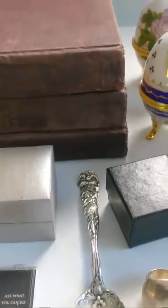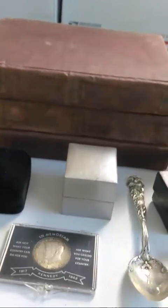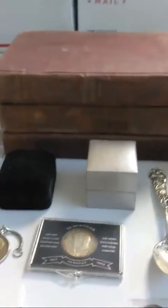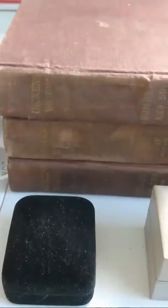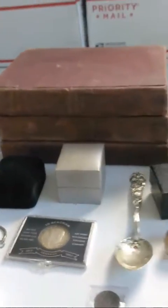I paid $1 for 3 books, and to pay $1.25 for these books, I thought was awesome. They were created, I actually did look at the date, I want to say 1900 or 1899, something like that. And they're Dickens stories. I think it's part 1, part 2, and part 3, but that's fine. What I'm going to do is probably sell them together as a lot.